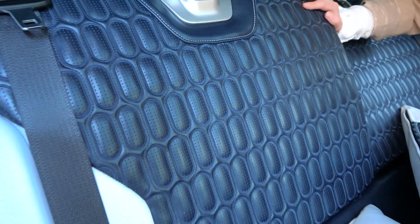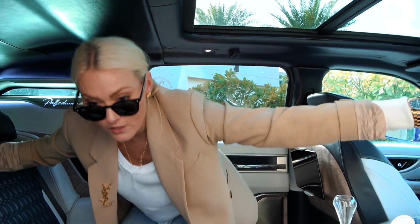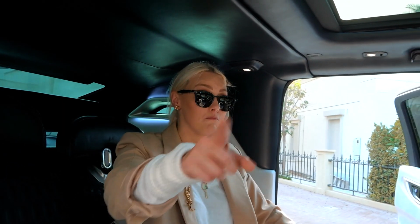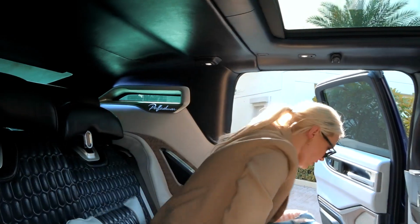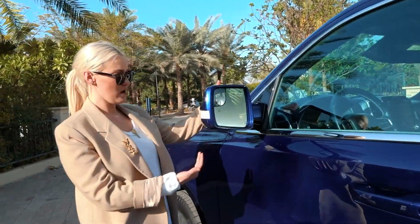This is all Italian leather here. You've also got leather on the roof, which is unusual. And then this wood that you see everywhere, this is actually eucalyptus, but it comes from a sustainable forest, so it's all good. Let's drive this baby. Actually, more to show you. Now this is an interesting feature. Okay, ready? Here is your lovely side view mirror.